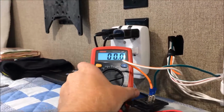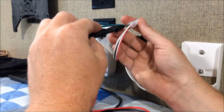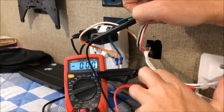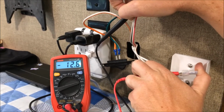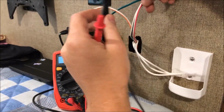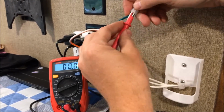So now we need to figure out which one of these, the green or the white, is going to be our live line. And we just take our multimeter probes and insert them into these connections, and then we'll just see, it's going to be a little tricky here. There you go. See it, 12.6 volts, but you notice that negative. That means that I've got these reversed. So that means that this red one, the positive, was on a negative line. So that must mean this green here must be the positive line.